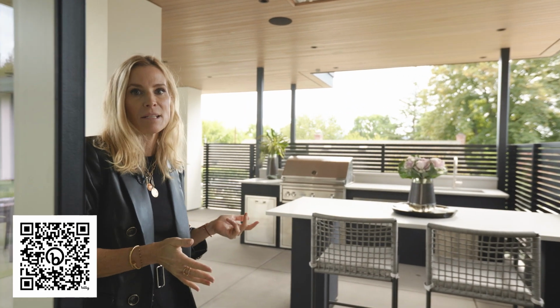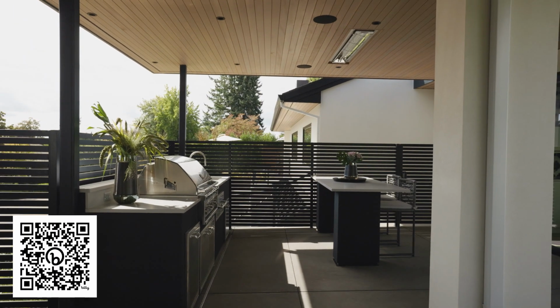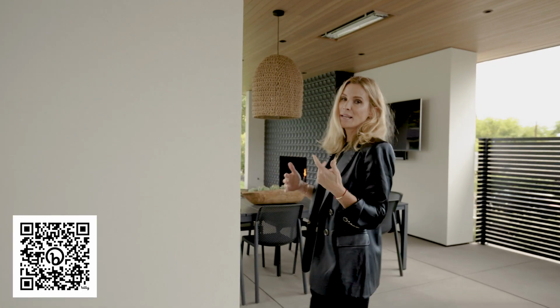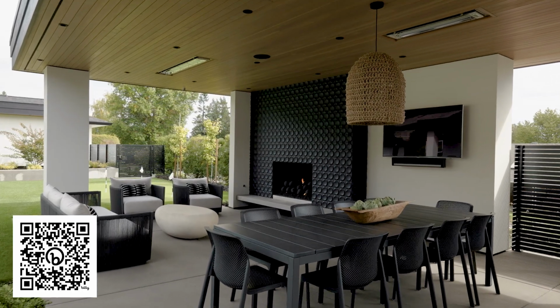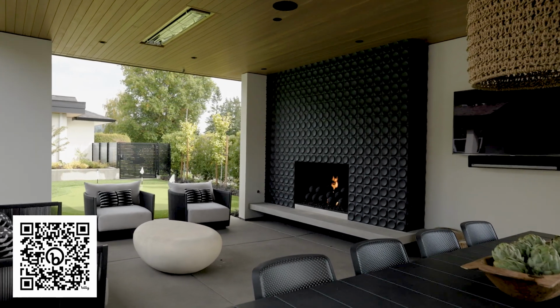Having a covered outdoor barbecue entertainment space is something that really exploded during the pandemic. Obviously here in the Pacific Northwest, we have a lot of rain, so having a covered space is imperative. So here we have this really cool barbecue outdoor kitchen, and then one of our favorite spaces in this whole house is this outdoor living room with this incredible fireplace that we used this awesome 3-dimensional tile, again with the texture but keeping with the same color palette.